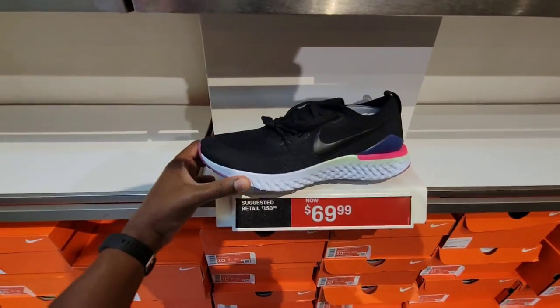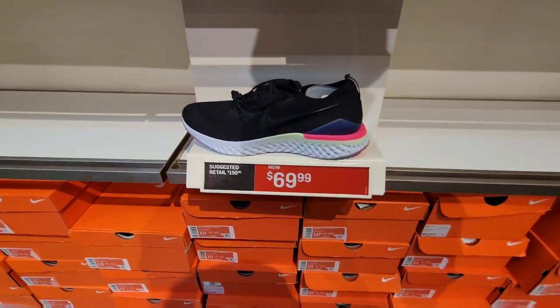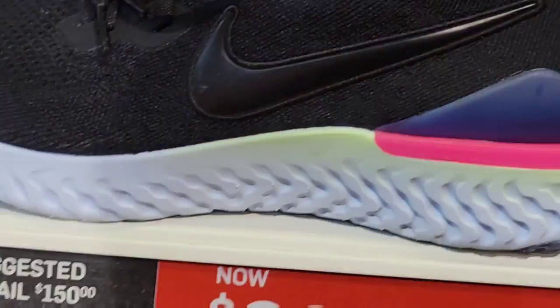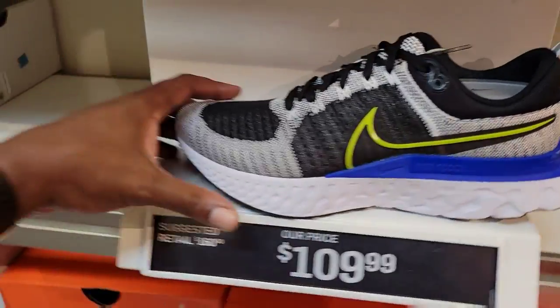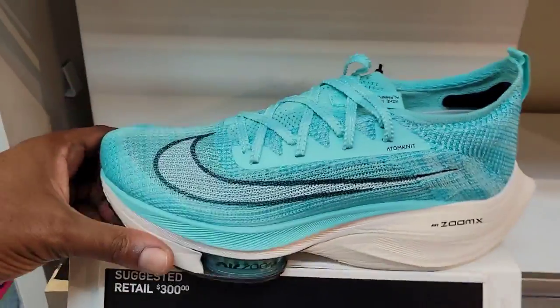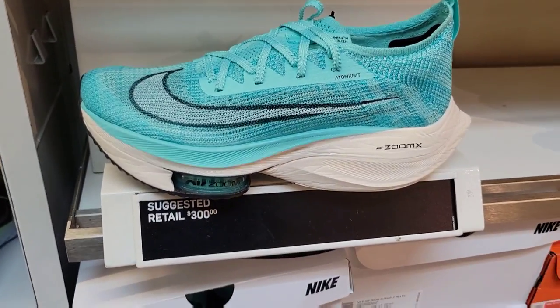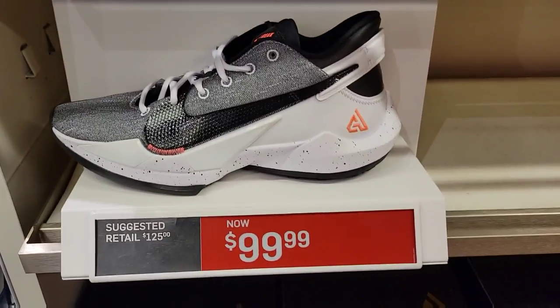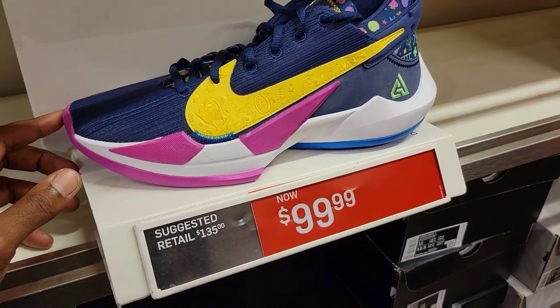They got the React Flyknit too, $69 as opposed to $150. That's a pretty dope price on that. Ooh, didn't want to go that far. What do you guys think about these? These on sale too. Used to be 160, now they're here for 109. They're still retail for 300. Let me know what you guys think about these. If you own these shoes, give us some feedback about this in the comment section below. Got the Freak here for 99. That's pretty dope. These right here too.